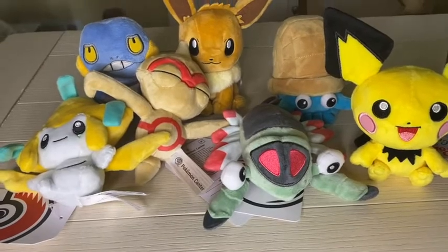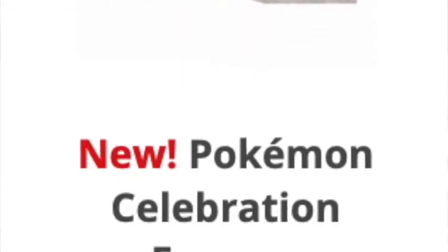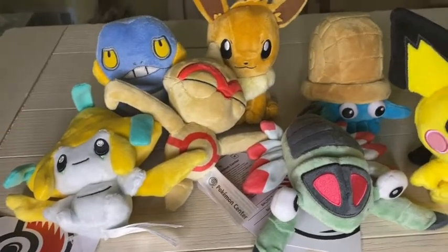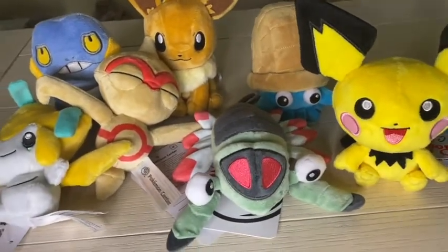If you saw it, I put on this expensive Pokemon train for the anniversary coming up, and it's expensive, and I don't want it because it's just a train, but at least I got these guys.